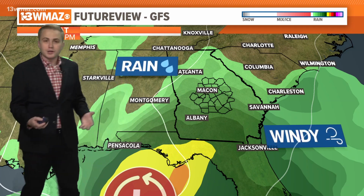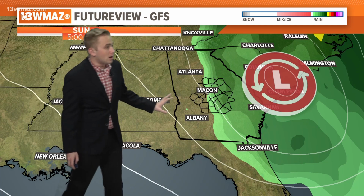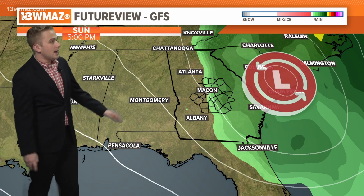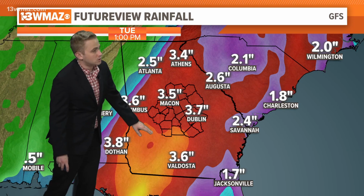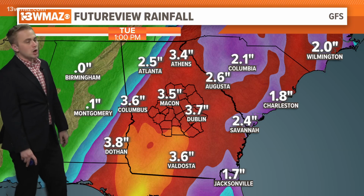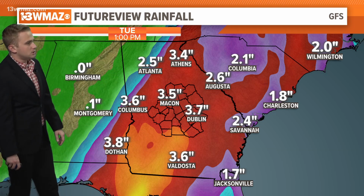This is the GFS. This is the model that has consistently brought the rain into central Georgia. You can see it actually brings the low pressure center now down to our south and east. So that aligns a little better with the European model. And in this scenario, this would bring us several inches of rain as it comes over central Georgia, widespread, 2 to 4 inches across the region. Once you get down into the yellows down along the Gulf Coast, that's going to be your 4+ inches. So luckily that's going to stay down there and not really be too much of a concern for us.